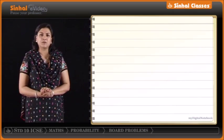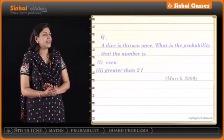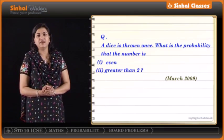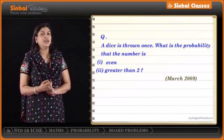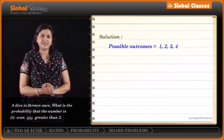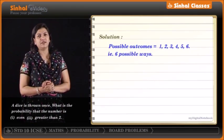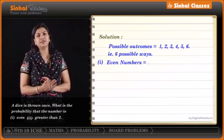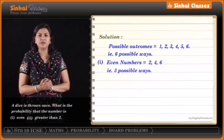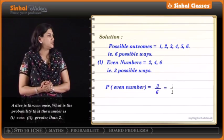Now let's take a board problem, which is the March 2009 board question. It says, a dice is thrown once. What is the probability that the number is even, the number is greater than 2? Now for a dice, the possible outcomes are 1, 2, 3, 4, 5, 6. That is, there are 6 possible ways. Now number is even. That means the numbers could be 2, 4 or 6. That is 3 possible ways. So the probability of getting an even number is 3 upon 6, that is 1 upon 2.